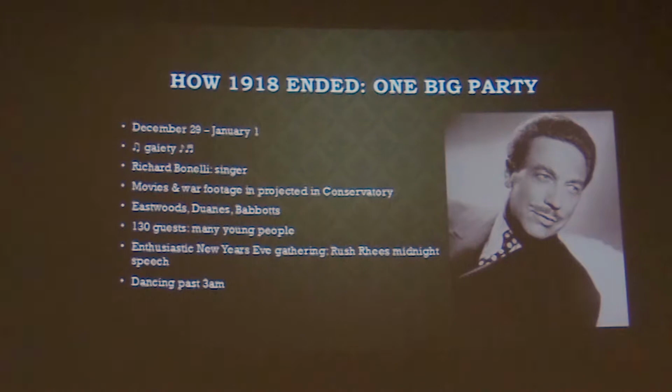Eastman had many parties here at his mansion. And out of all the parties that he ever threw, that's the one that I would most want to be at. It was just this jubilant celebration that the war was over, the boys were going to come home. They had this opera singer, Riccardo Martin, that came. They projected movies and war footage onto the wall in the conservatory, and the organist had a mirror right next to the organ console, and he was looking back at the movies being shown on the other wall so he could play music along to it.